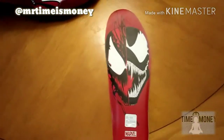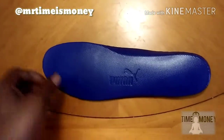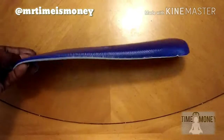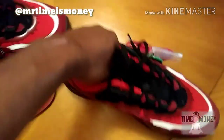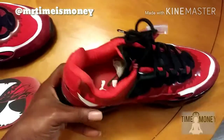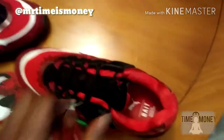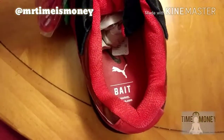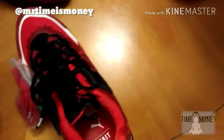On the insole, you have Venom and Carnage. Real cool. Guess this is a standard Puma insole. Not too flimsy. Same thing on the left side. Same thing, so we're not finna go over all of that. We're just gonna let you see it. StockX verification tag. Collaboration on the heel. Same picture on this heel as well.